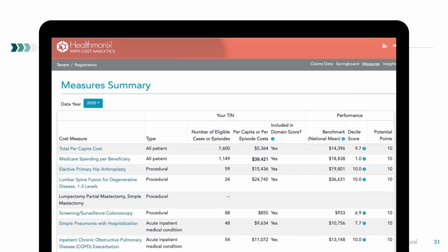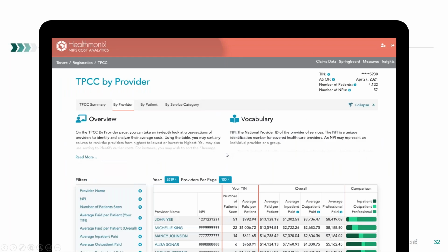Here's an example of one of the dashboards. You saw a little glimpse of this on a previous screen, but what you're seeing here are the measure summaries. You have your total per capita cost up at the top, all the way through all of the episode measures below, what you're looking at from a per capita standpoint, and then what is hitting you for the benchmark compared to your actual costs, and then your decile scores and your potential score. Once added together, we can give you an accurate MIPS cost analytics score.